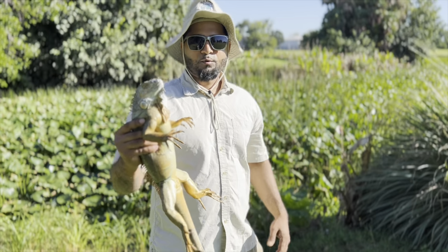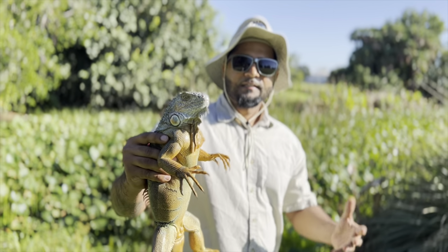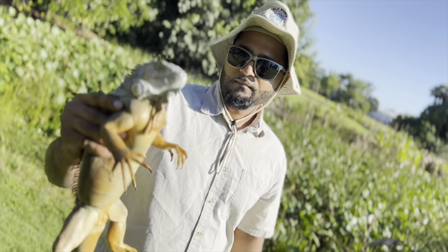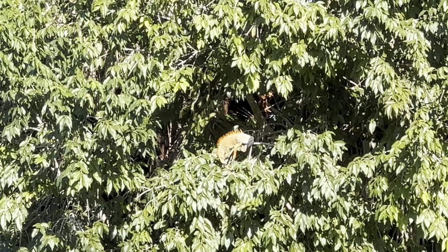Yeah, so the perfect size iguanas you want to harvest, to me personally, I like the medium sized ones. Not too big, not too small. Perfect for stews. You can fry them up. All kind of different dishes you can do. Perfect size to eat. Could definitely feed two people very easily. The sun hitting them perfectly.